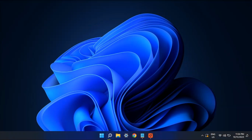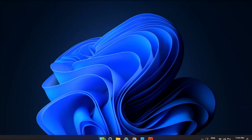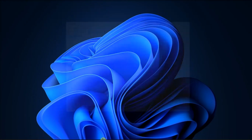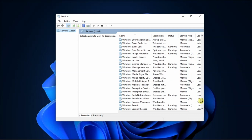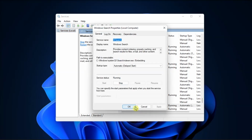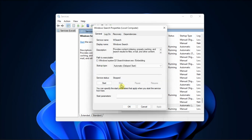Last on the list, if your Windows Search Bar still does not work, restarting the Windows Search Service may fix the issue. So do it by opening Services, look for a service called Windows Search, double-click on it, click the Stop option, and once the service stops, click on the Start option.